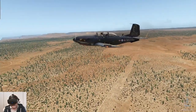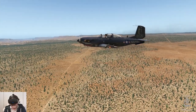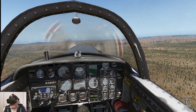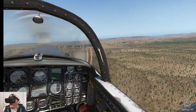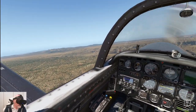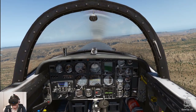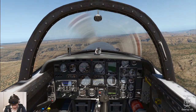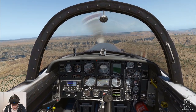It's a nice aircraft, this T-34 Mentor. It's a payware aircraft, and I put the link in the video description below. It was originally sold for XP9, then beefed up to XP10, but you have to transfer it with Plane Maker, loading and saving in XP10, XP11, then you have it.